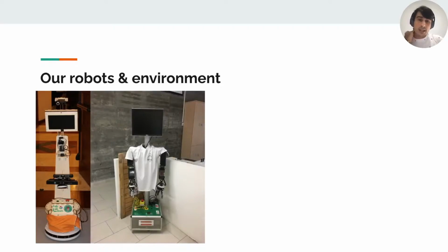The next one is Karen. Karen was built by a startup from the University of Extremadura in Spain. And it follows the same schema as the previous robot, with a mobile base, a body with two arms in this case, and the display on the top. But it is very, very basic.